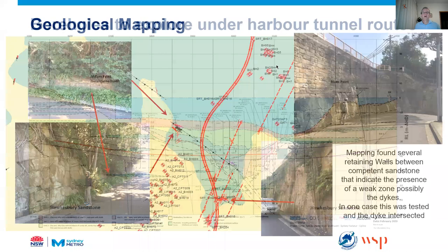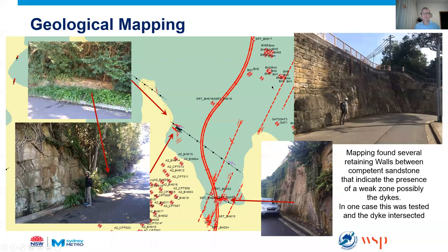Part of the work we did was to assess geological structure on land because the type of TBM at that time we hadn't decided, and potentially we needed to understand what the structure was in the rock as well. So we went regional and assessed the structures around the McMahons Point Peninsula, and we were able to map in the dikes based on some evidence from retaining walls and joint sets that appear next to them. So you can see the detailed collection of data across that area as well.